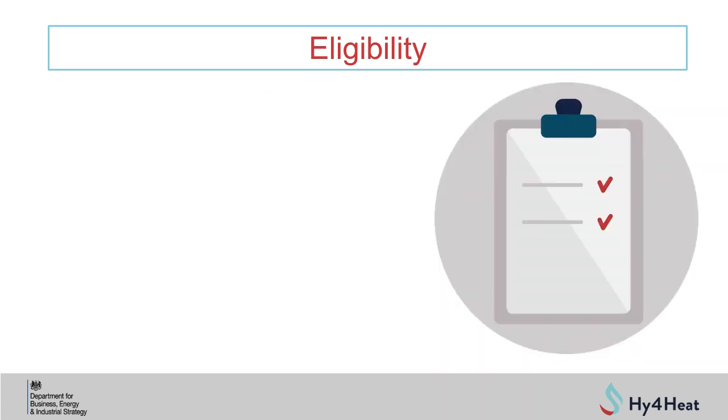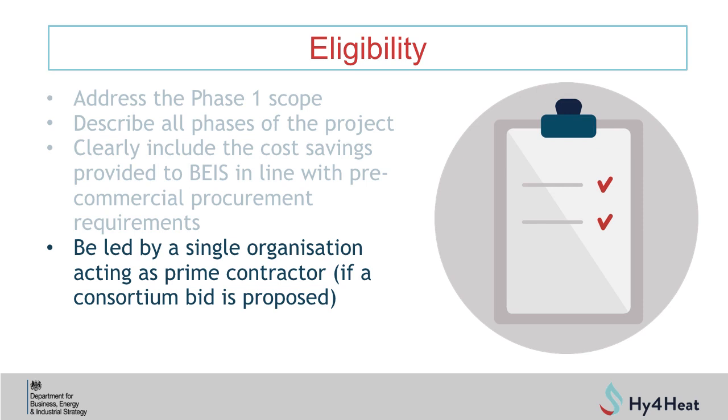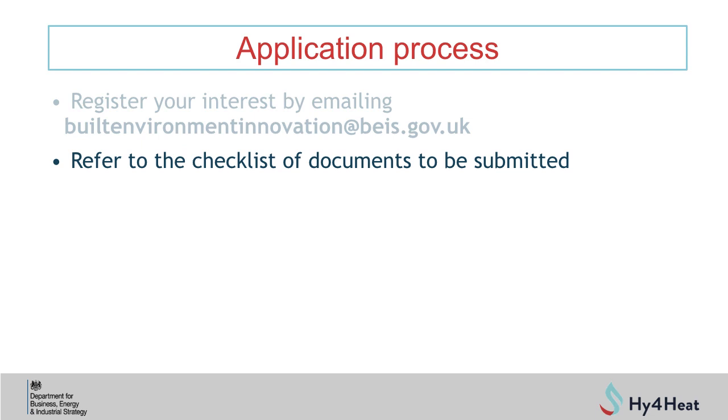Eligible proposals will address the Phase 1 scope, but will also describe all phases of the project. They'll clearly include the cost savings provided to BEIS in line with pre-commercial procurement requirements. And they'll be led by a single organisation acting as the prime contractor, with evidence of strong collaboration if a consortium bid is proposed. If you're thinking of applying, register your interest as quickly as possible by emailing builtenvironmentinnovation@beis.gov.uk. It's a good idea to refer to the checklist of documents to be submitted when you're returning your application.